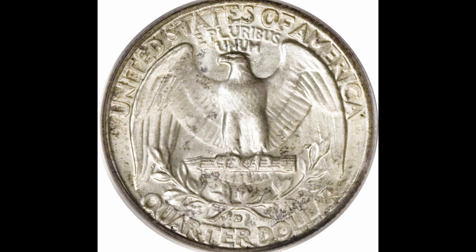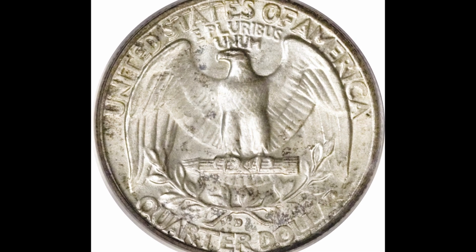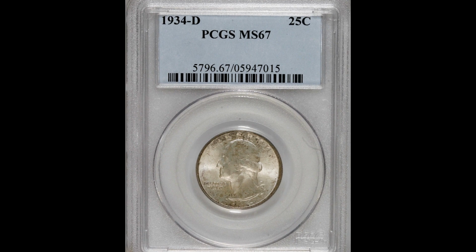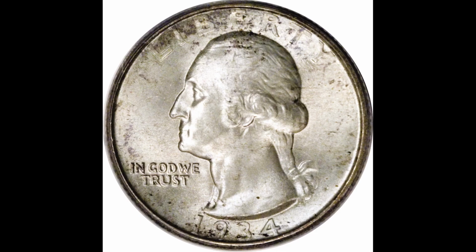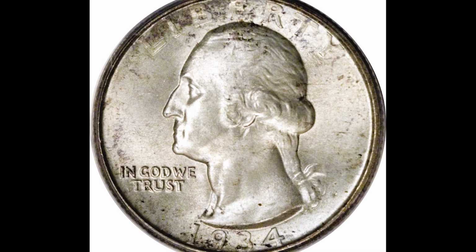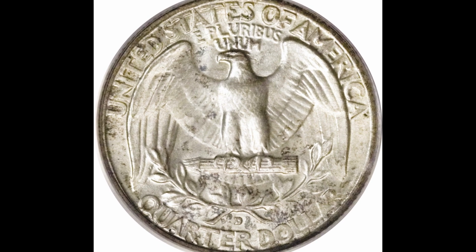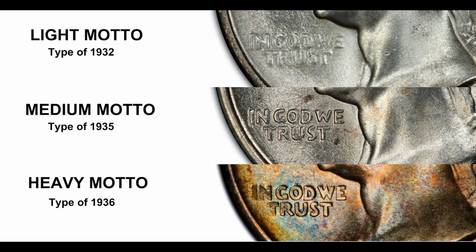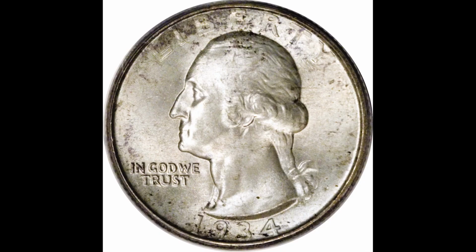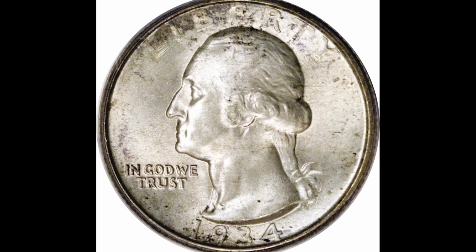But essentially, what you need to look for on the 1934 quarter is, first of all, realize that 1932 was the first year of issue for the Washington quarter. Next, you have to understand that this coin only came with either a medium motto or a heavy motto variation. This is a medium motto. I'm going to throw up a diagram differentiating the two and what you need to be looking for on your coin. But essentially, when it comes to Washington quarters, it really comes down to the grade.